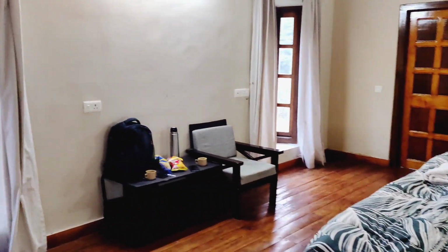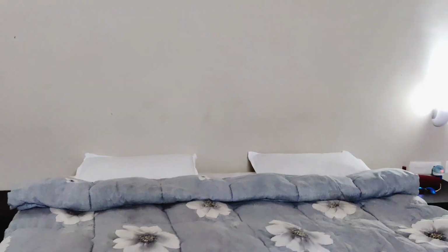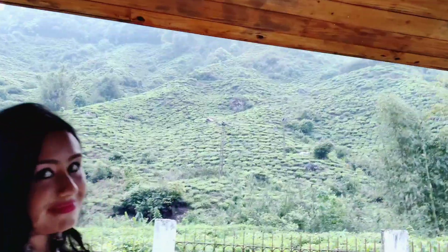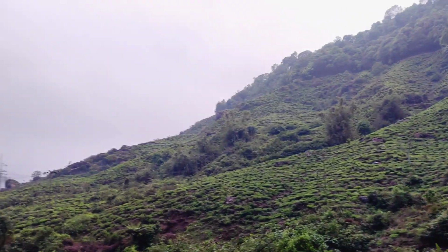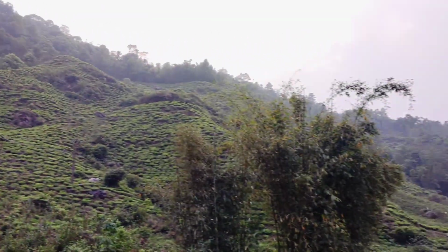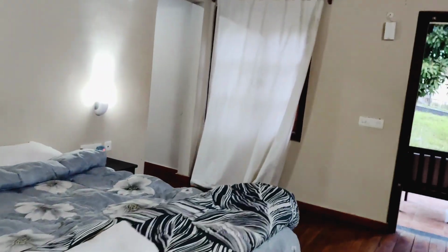Come with me. Come in. As if I'm the manager of the resort. So this is the bedroom. It's very large. I think it's king size, soft and bouncy. We will show you the windows and the outside view. This is the backside balcony view, all surrounded with lush green tea gardens. All the mountains are covered with tea garden. These are the windows, and it's quite spacious.